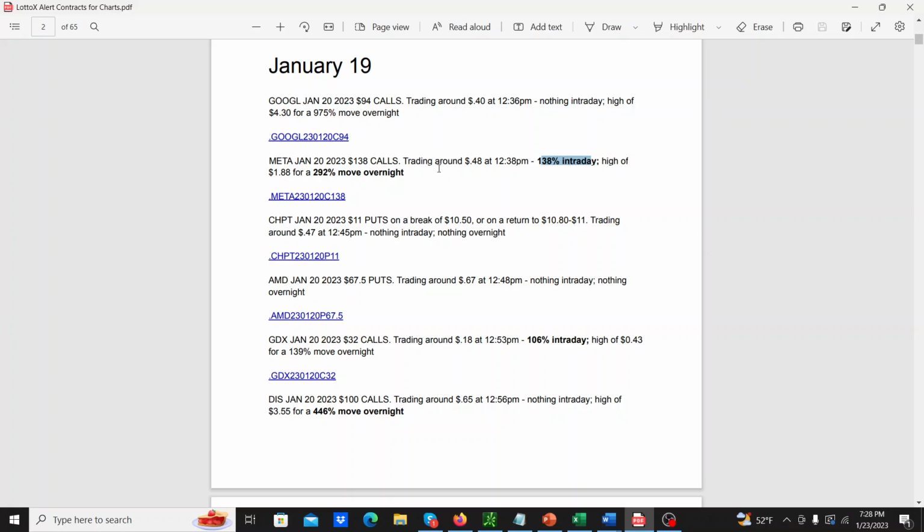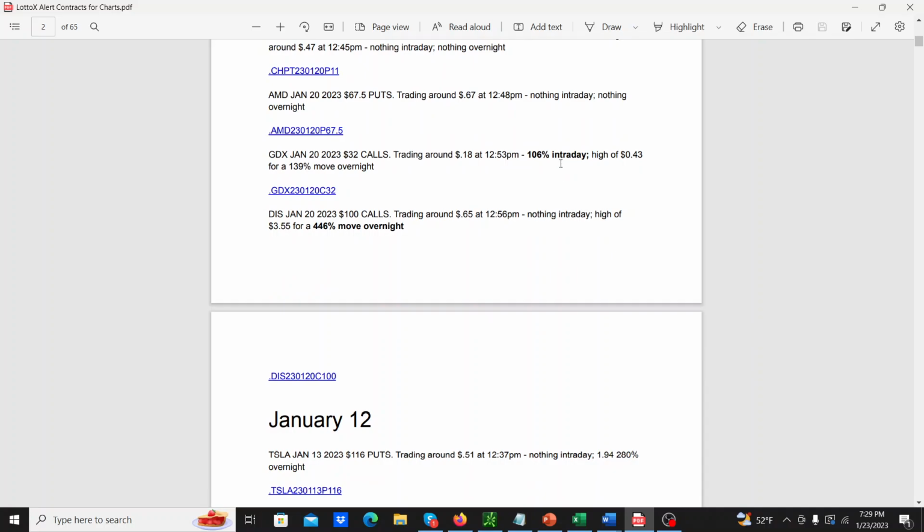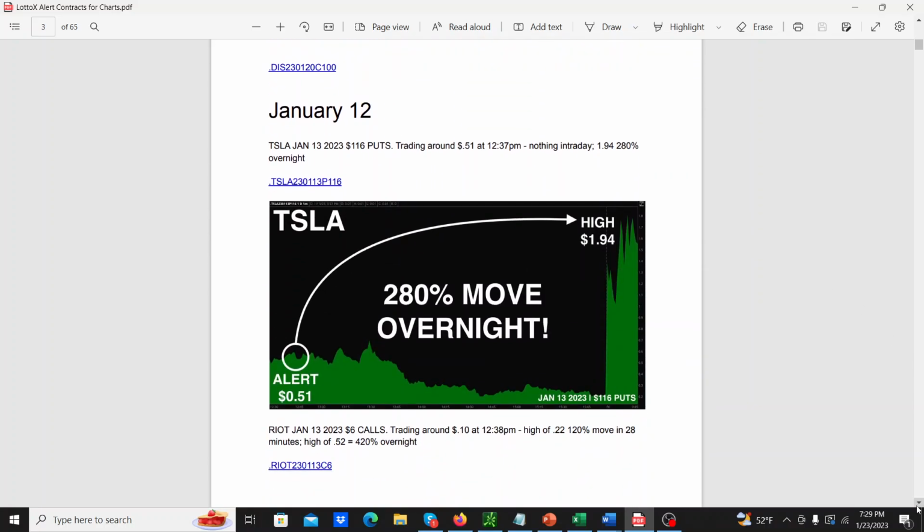But this is data that might be useful for people to go through and say, hey, I've noticed a pattern here. Maybe if some of them move up 10%, whatever, into the close, then they're likely to gap up the next day. So you can figure out which ones you want to hold overnight or not. There's definitely a lot of potential from this data, but it's going to take a lot of work to go through it and figure everything out. But you can see they've tried to document everything that they can, and it's pretty meticulous.